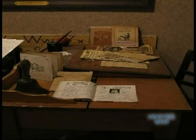With few textbooks available, children learned through memorization, recitation, and practiced arithmetic, spelling, and penmanship on slates. When more books and maps arrived, subjects like history, geography, and literature were taught.